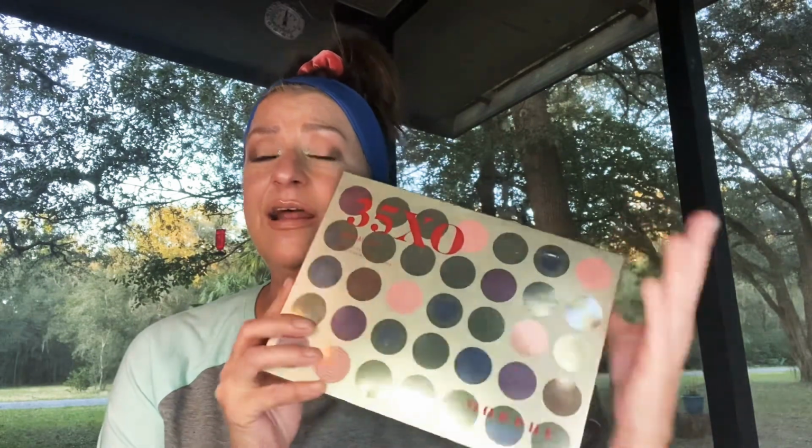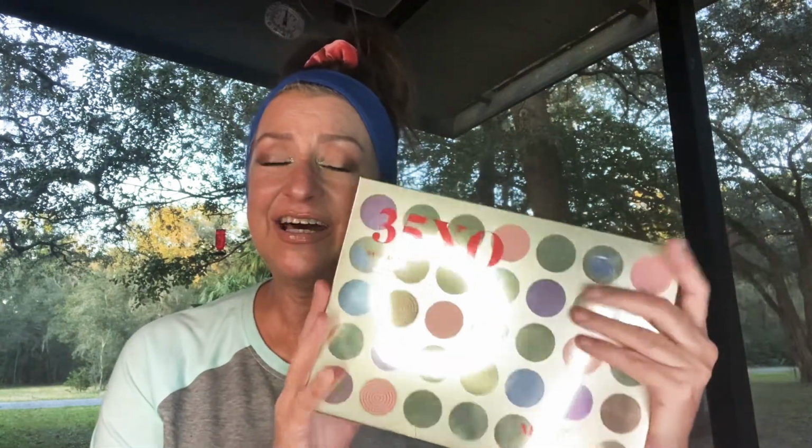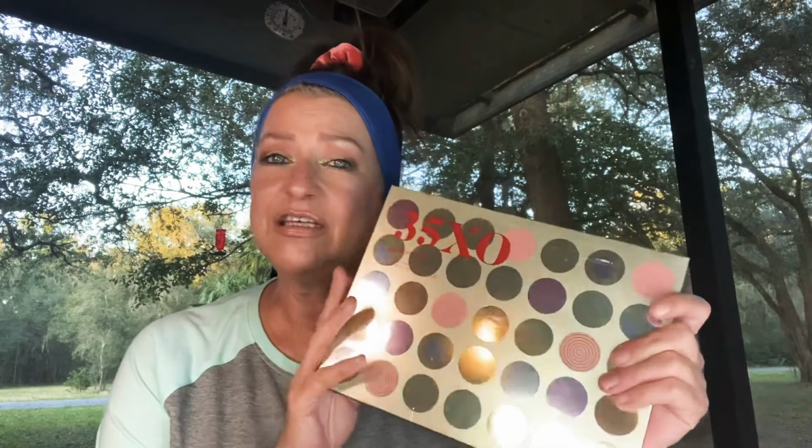And the formula, I like this formula. Now, hear me out, better than the Natasha Denona palette. It seems easier to work with, and everything seems to glide on. With the Natasha Denona, I had to play around a little bit with it, and when I got done with it, that's what I've got on tonight. But I wanted to spruce it up a little bit. You have 5 shadows to choose from, and one's a shimmer. It was very, very pigmented, and it is good shadows.